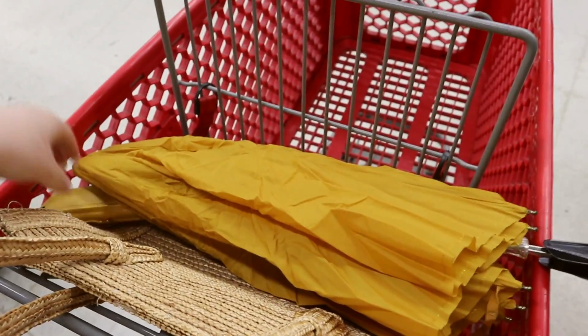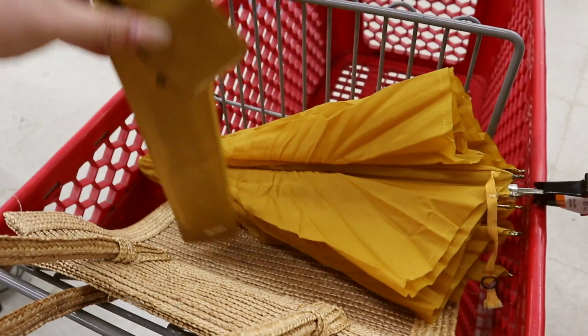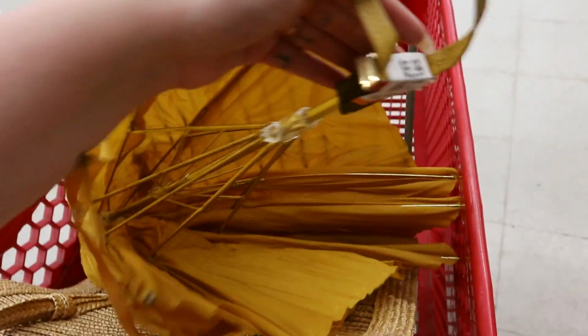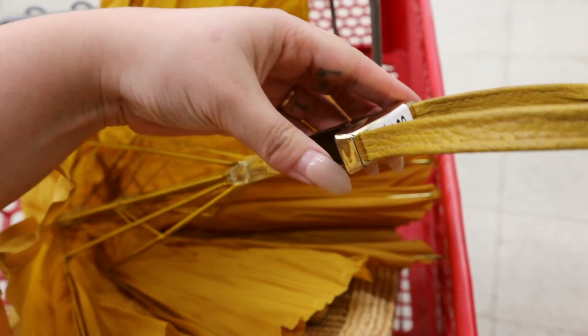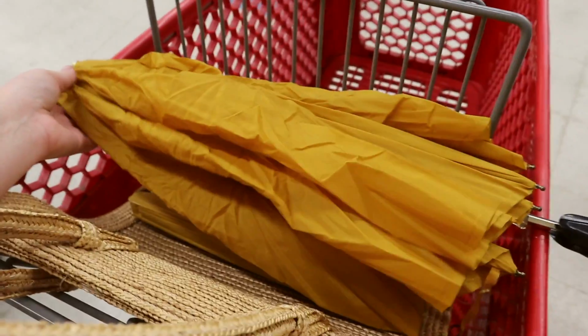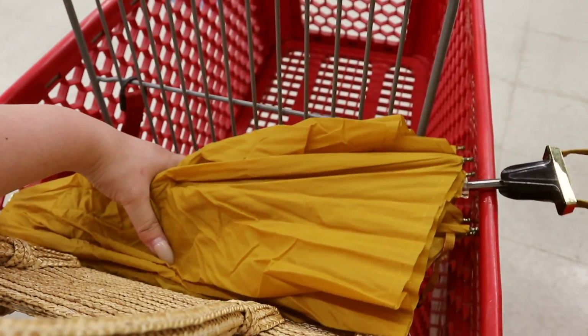So Anna spotted this umbrella, which is very my color scheme. It has this little holder for it. The handle looks like that, like it's gold, and then the top of it is kind of like this, and I could really use an umbrella, so I'm thinking that we might get this.